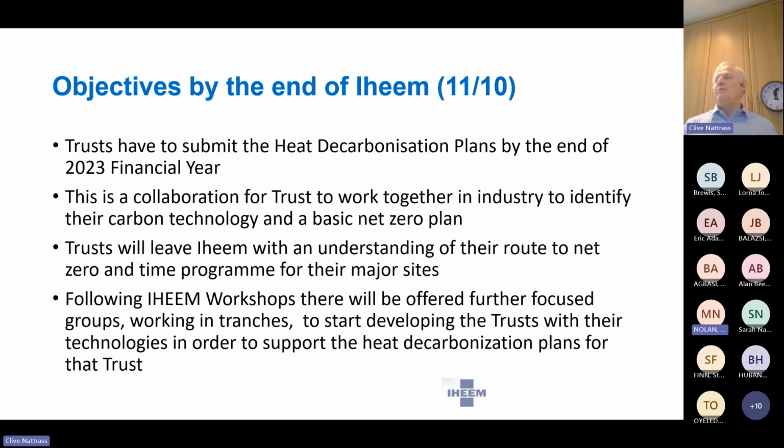So as part of the collaboration, we're trying to help you get your heat decarbonisation plans done, because that's what needs to happen. The collaboration exists as a tool so we can all help each other and learn each lesson once and share it, rather than each of us learning everything from the ground up.